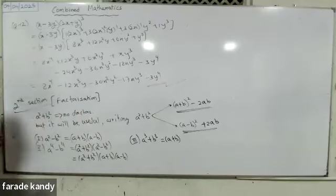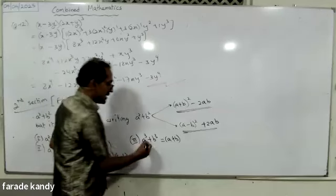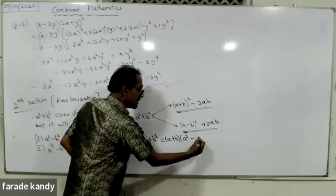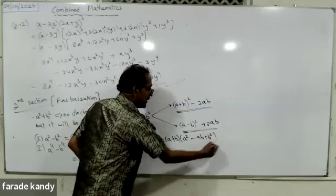Sum of squares, no factors. Difference of squares, factors there. Sum of two cubes, factors there. This one comes as the obvious choice. In the other one, no two, opposite sign. This is how you memorize; I'll prove this.